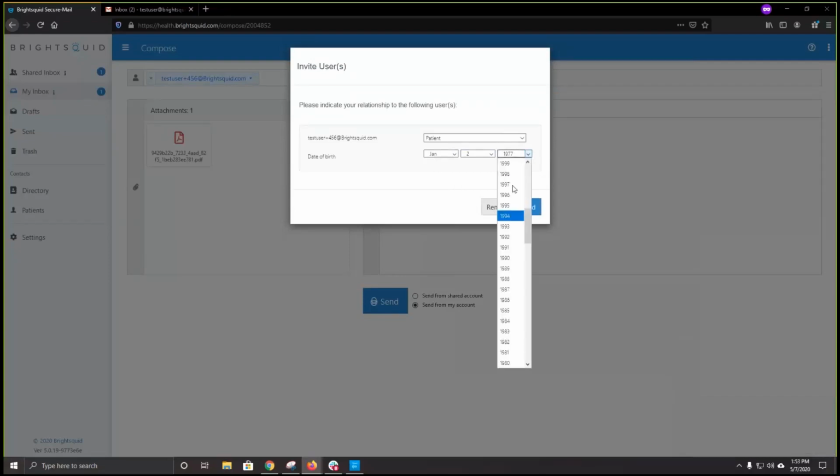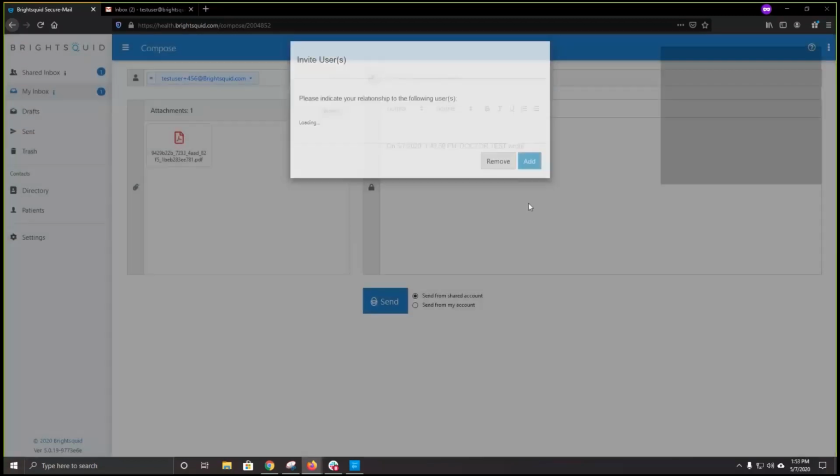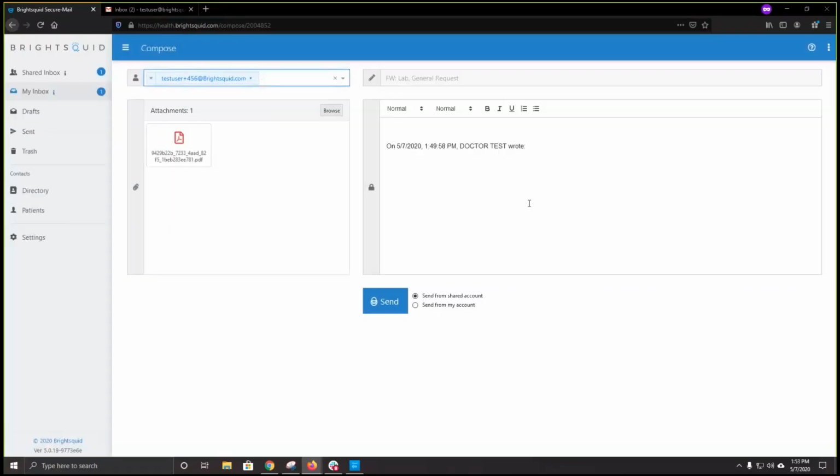When the patient gets the email in their inbox, they're going to get a regular old-fashioned email from the BrightSquid system that says, Dr. Squid has sent you a secure message. Click here to go and see it. Before they're able to view that message and download the information, we ask them to identify themselves via the skill test in question, which is, when's your birthday? That way we can prevent someone unauthorized accessing the information. So I'll go ahead and send that now.